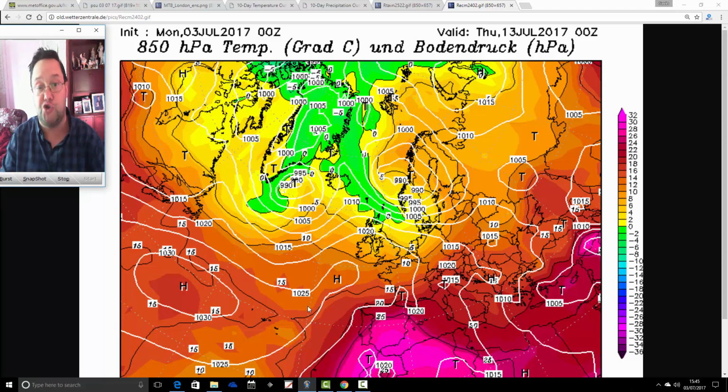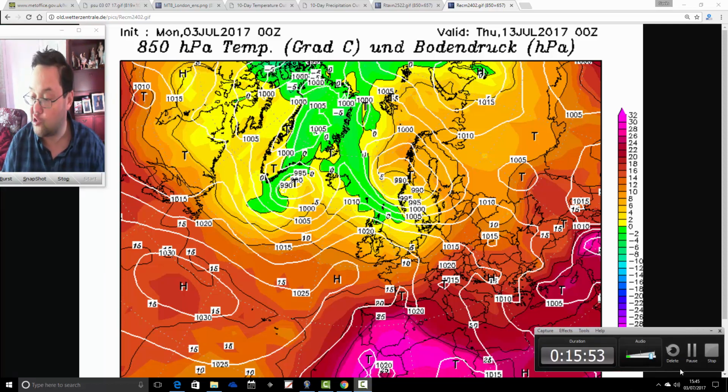And then next week, do we get this second lift up in the temperatures, or is the ECMWF right till it turns a little bit cooler and more unsettled? We shall wait and see.